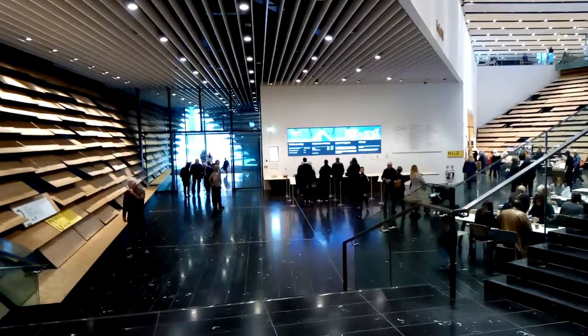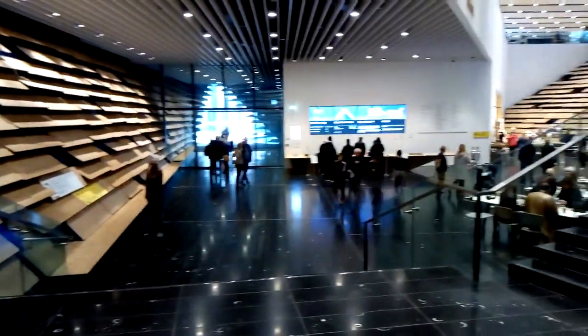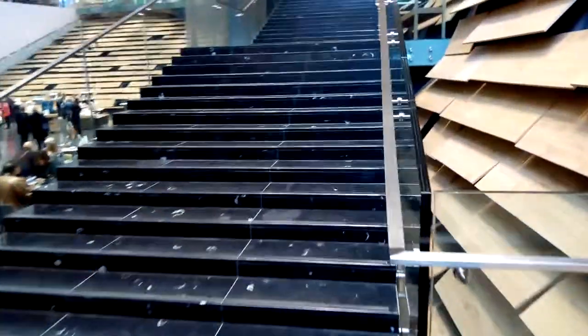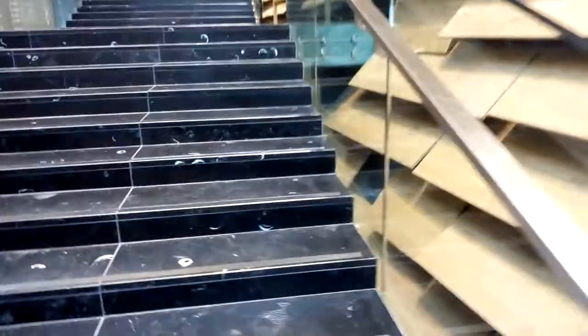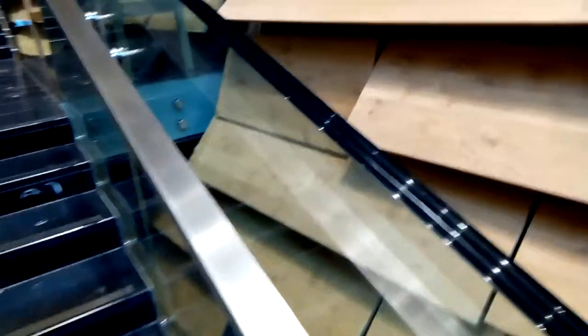Today I'm paying my first visit to the new V&A Dundee. So I shall walk up the stairs. There are lots of little, well, you can't call them portholes, they're more like slits to look out. But it's such a foggy day, you can't see anything anyway.